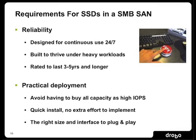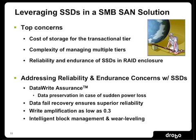Throw them into a Drobo. The second you put that third drive in, the SSD, we automatically enable the transactional tier, and you start to see a doubling of your I/O performance for transactional applications. How cool is that? It's the type of thing that people really do want to see that makes a difference. So let's talk about how you can leverage SSDs in an SMB SAN solution.